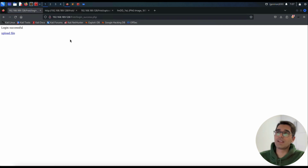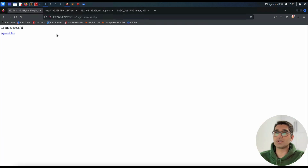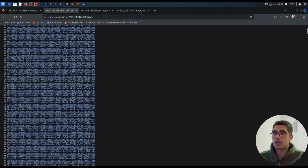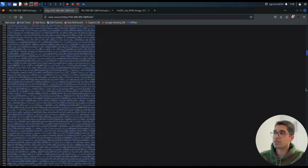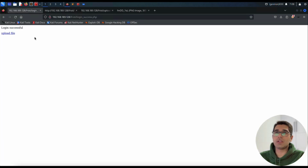Yeah, that was quite silly at this CTF. Why is it like this? Yeah, this password just works with user Easy Peasy. We just write down everything we see in our path, and this is just crazy. Okay, we go here and we have a successful login. We can upload the file. We go to upload.php here.